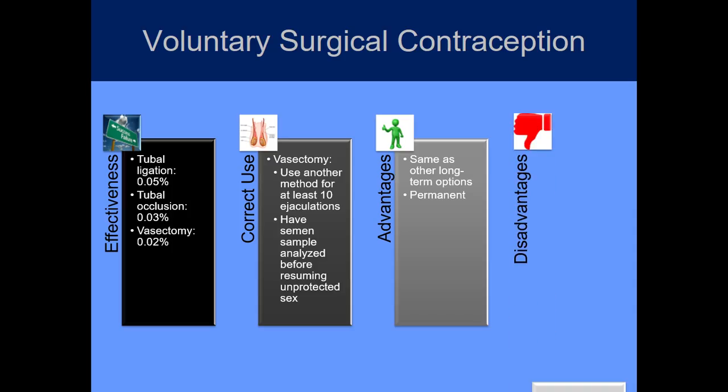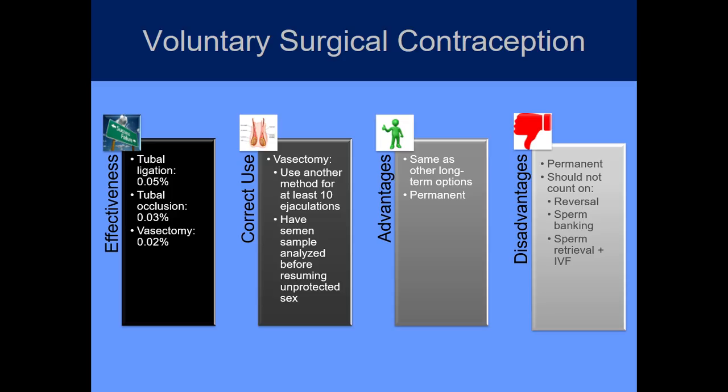The disadvantage is that it's permanent, so if you make a decision to have it done and then something about your life changes and you realize that actually you do want to have kids, you shouldn't count on the possibility of a reversal. That, oh well, I'll just go get it reversed. It's not just that. It may or may not work. It's a very invasive procedure.